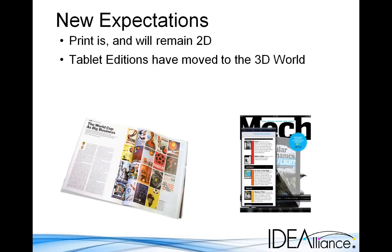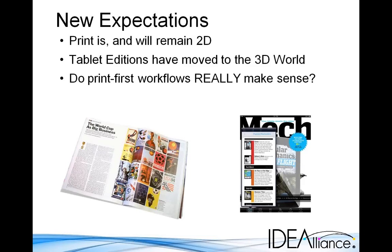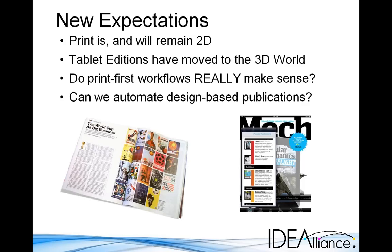But the tablet editions have really moved us into a 3D world where we have layers of content, and new navigation mechanisms. And it has seriously caused strategists in those publishing environments to question two things. Number one, does a print-first workflow really still make sense? And I think most people have concluded that the answer to that is no. And can we automate design-based publications? And the answer to that is yes.